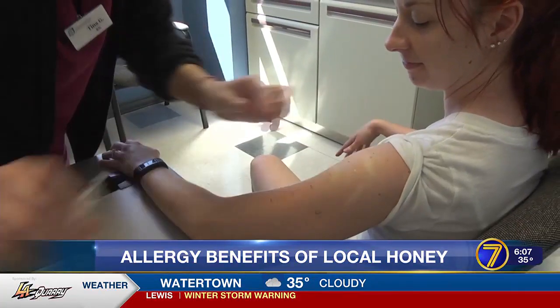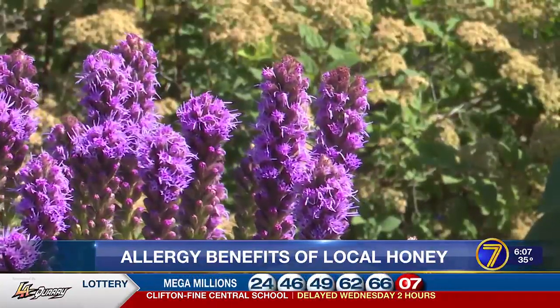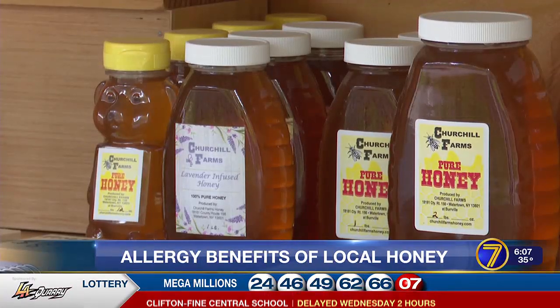Severe allergies should only be treated by professionals, but minor sniffles and sneezes could be improved over time by buying local. European studies indicate long use of local honey with pollen sources in it actually does help your allergies.